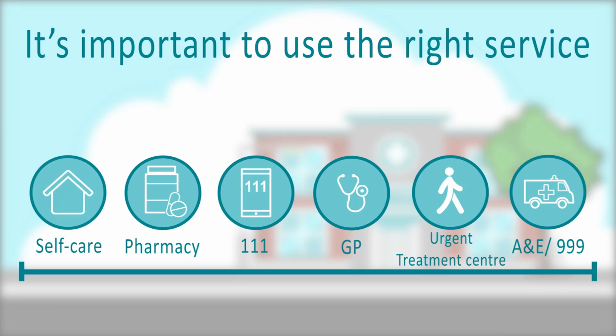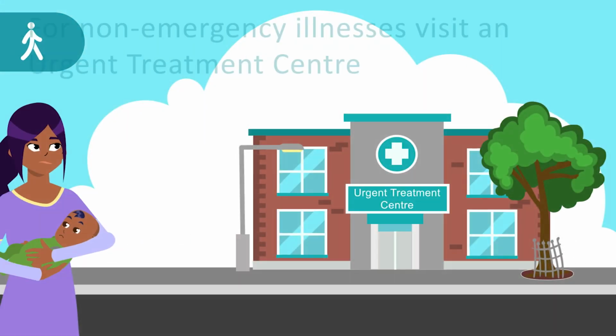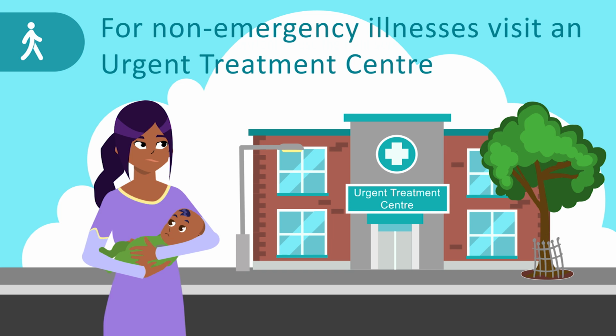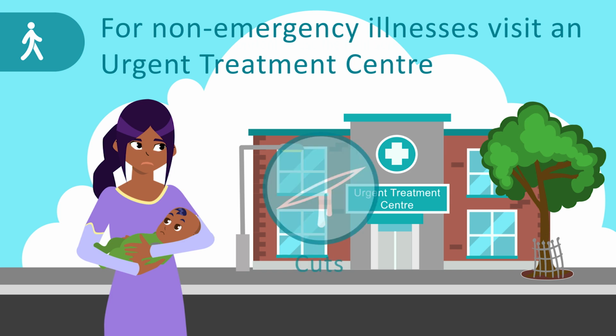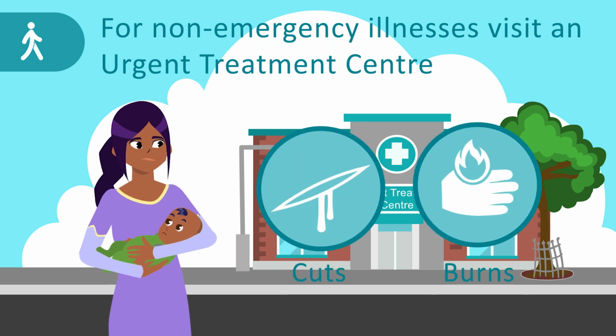For non-emergency illnesses, you can visit an urgent treatment centre, sometimes called a walk-in centre. They are open at least 12 hours every day and will treat children of all ages. You should take your child to an urgent treatment centre for things like minor cuts or burns.